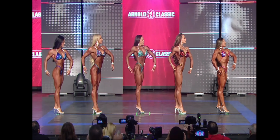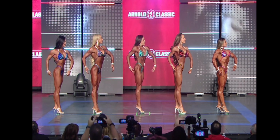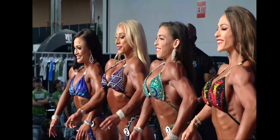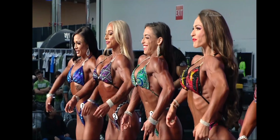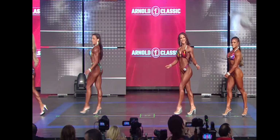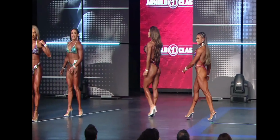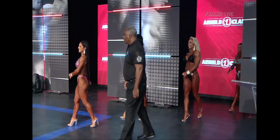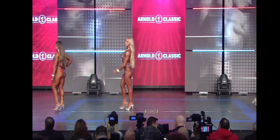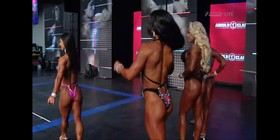So in fitness, the physique round is only 1/3 of our score and our routine is 2/3 of our score. So what the judges will do here is all place their personal scores onto a scorecard and then hand them to the head judge, which I believe was Sandy Williamson, and then she will do the call outs. So that was the first call out. There was four of them: Missy, Ariel, Jacqueline and Tamara.